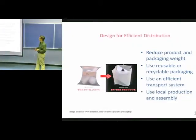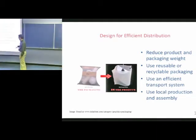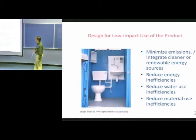Designing for efficient distribution, so reducing weight, size, nestable, sort of stacking. Here's a case where the packaging is the product. It's a light, kind of clever. Local production, minimizing the transport distances. Low impact use of the product.